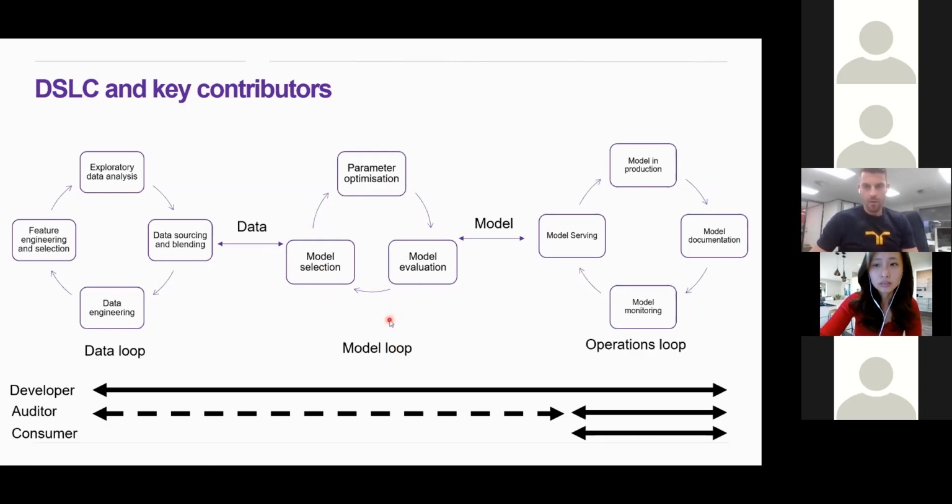Now, the main goal or the deliverable of the model loop is to create a model asset, and this model asset can be in the form of an object or a serialized object, or it can be in the form of an application where you wrap a model object with an API endpoint, and it is ready for serving. And then comes the operations bit, which in the early stages of data science life cycle management, where you have less control over how things are done or less standardization, this model operations loop is least taken into account.